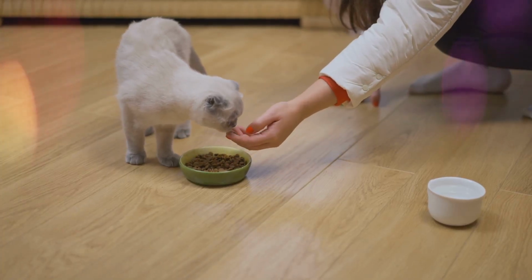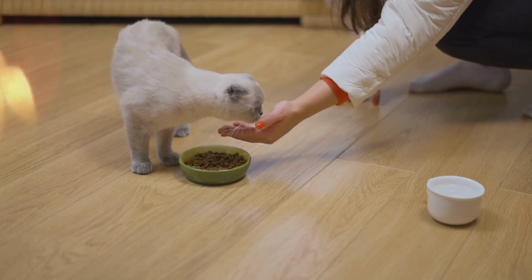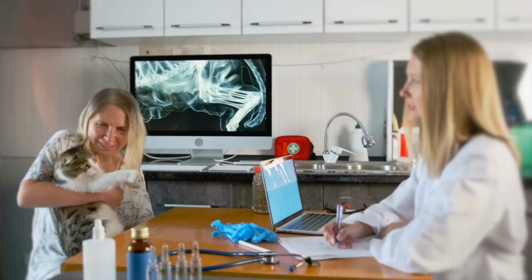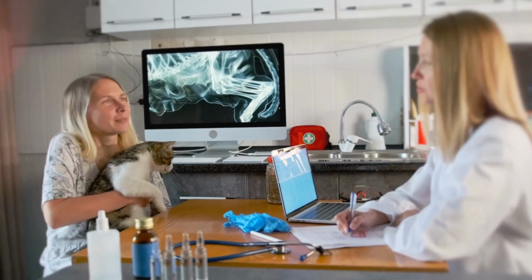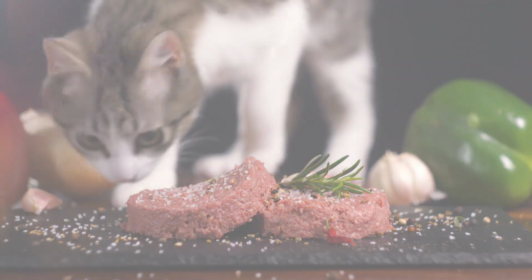Start with a tiny bit to see how they tolerate it, and you can gradually increase the amount. Remember, moderation is key. You don't want to overload your cat with protein, so stick to offering eggs as an occasional treat. And as always, if you have any concerns about your cat's diet, it's always best to have a chat with your vet.